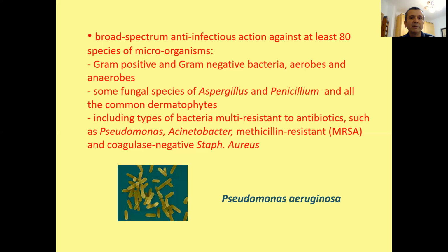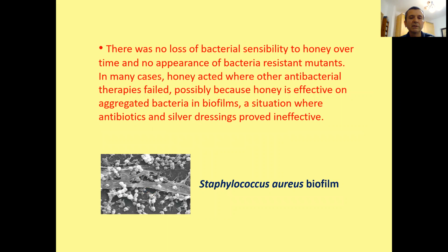Honey has a broad-spectrum anti-infectious action against at least 80 species of microorganisms, including types of bacteria multi-resistant to antibiotics, such as Pseudomonas, Acinetobacter, methicillin-resistant and coagulase-negative Staphylococcus aureus. There was no loss of bacterial sensibility to honey over time, and no appearance of bacteria-resistant mutants. In many cases, honey acted where other antibacterial therapies failed, possibly because honey is effective on aggregated bacteria in biofilms, a situation where antibiotics and seaweed dressings proved ineffective.